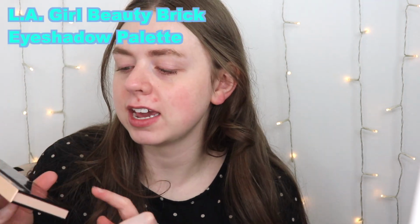This is the LA Girl Beauty Brick eyeshadow palette. This one comes with a half decent brush. Oh my goodness, look, there's an actual brush with actual bristles on one side, and then you have this on the other side. Why? Can I just break this in half and just keep this? It comes with a pretty good shade range.